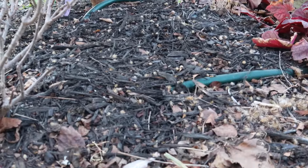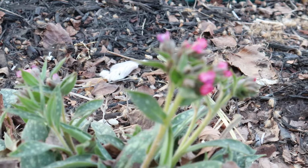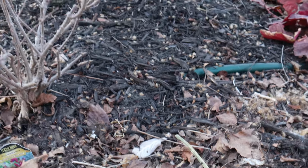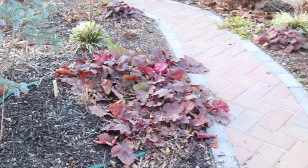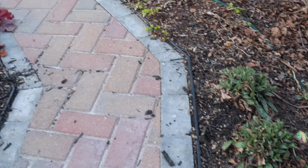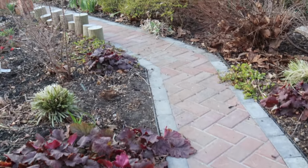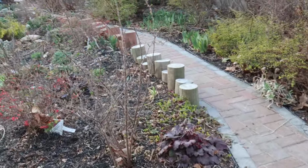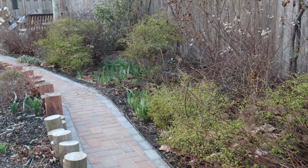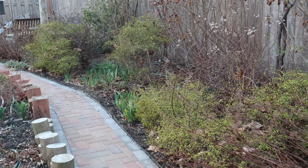I didn't even see this earlier, but we have some lungwort blooming. Capture that? Yeah, we've got about six, seven of them. Here's three more. That's the only one blooming right now, so I can't wait to start coming through here and start seeing a lot of things pop and really get excited about the spring season. Look here, you can see that green haze back there. That's all barberry.